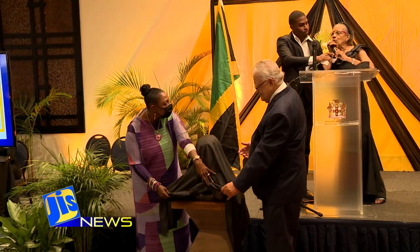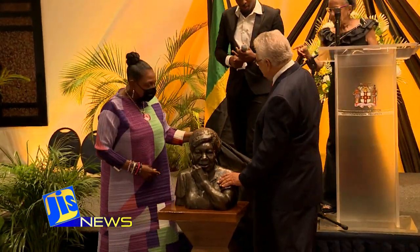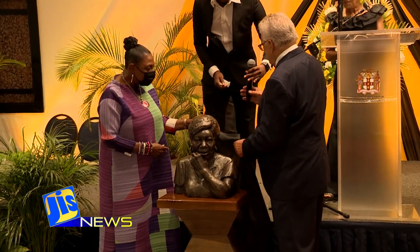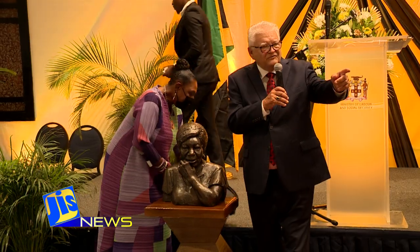The first two phases of the feasibility study have been completed as a precursor to implementation, with the third and final phase now underway. The Labor Relations Awards banquet was held to recognize the contribution of 25 individuals and 5 organizations for long and dedicated service in the field of labor relations. It also featured the presentation of a maquette of one of Jamaica's pioneer female labor rights activists, Agnes Aggie Bernard, by the Minister of Culture, Gender, Entertainment and Sport, Olivia Grange.